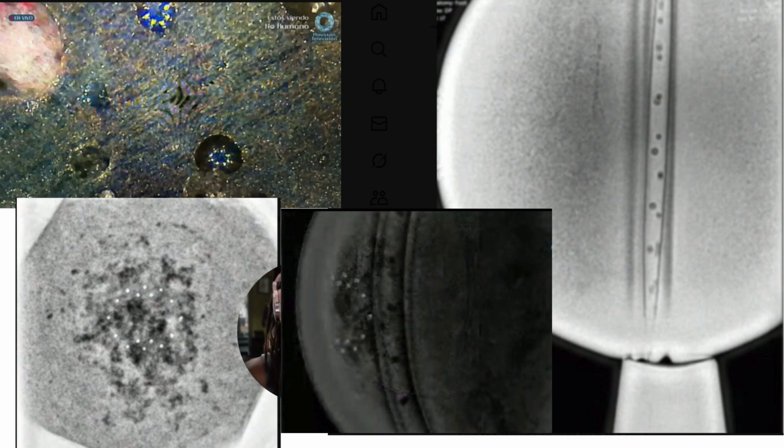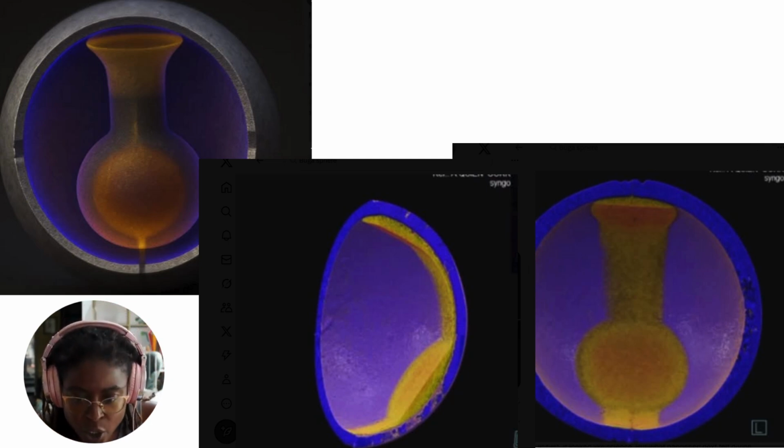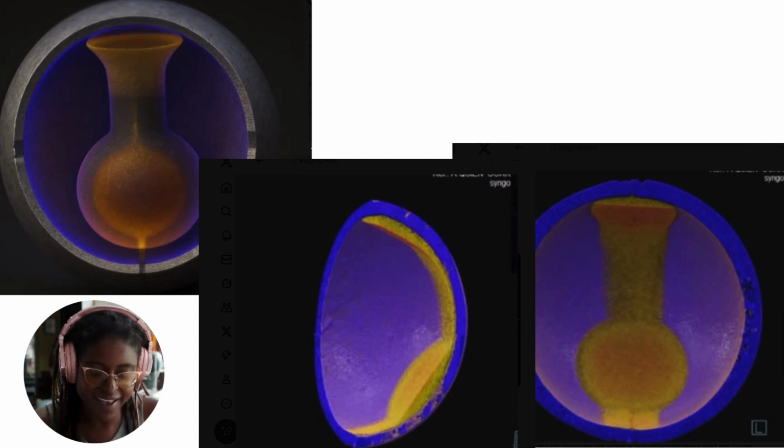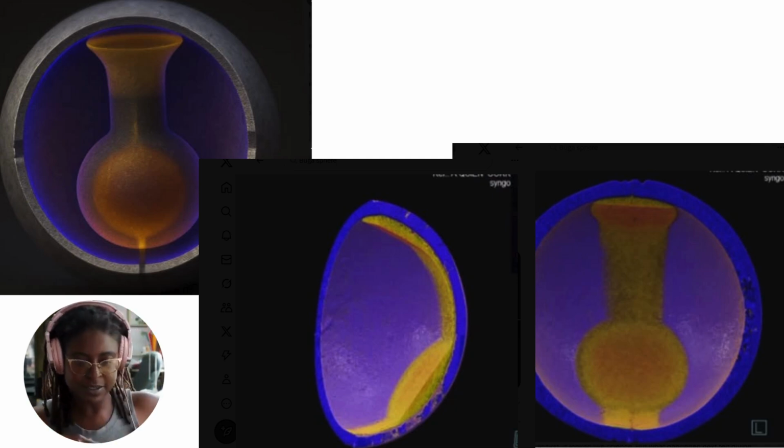It's not technically x-ray, but they have seen through it. Okay, so this is the inside of the device. They don't really know what this is. One weird thing about it is that the one above me is obviously a rendered image. The ones to the right or left of me, the ones next to me, are actually the device.